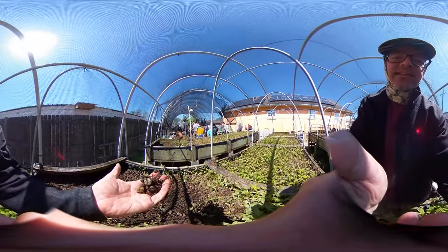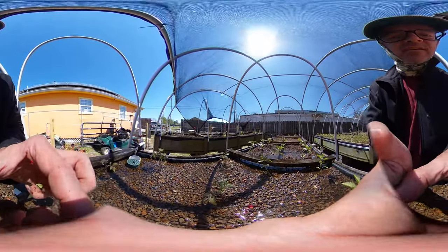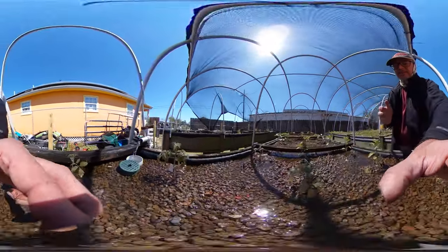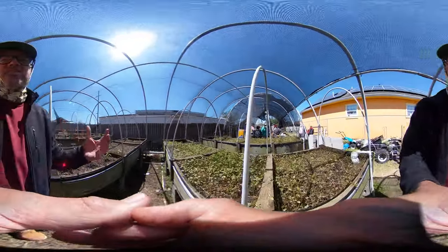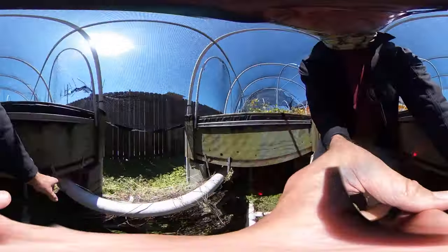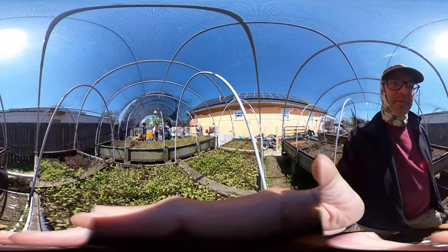As you can see, we have just rocks. Every so often, we pump some water, like right now. The water is pumped in from right over there, from our fish pond, and floods this. There's no soil here, right? So these plant roots are immersed in this nutrient-rich water, and they grow, and it's fantastic. Then when we drain out the bottom here, it comes down here and goes back to the tank. So it's a closed system that's producing both animal protein and plant biomass.